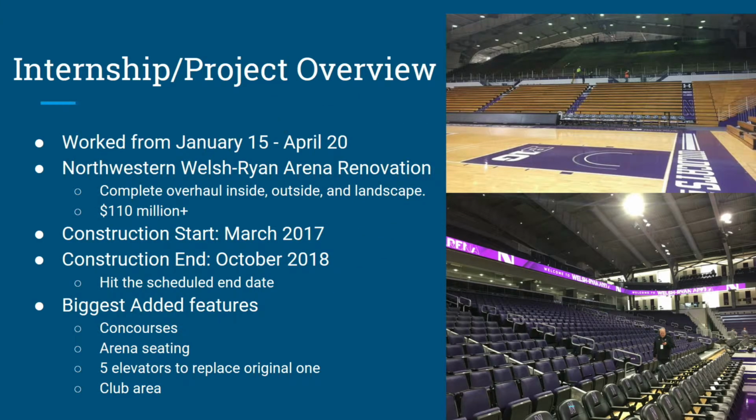For an internship and project overview, I started on January 15th and went until April 20th. The project specifically was Northwestern's Welsh-Ryan Arena Renovation, a complete overhaul inside and out into the landscape of the project. It was a $110 million renovation. The construction started in March of 2017 and ended in October of 2018, hitting the scheduled end date.